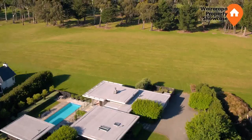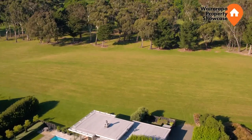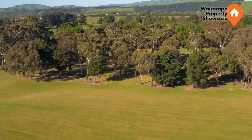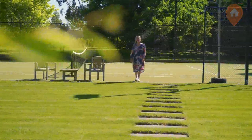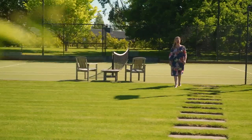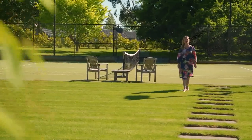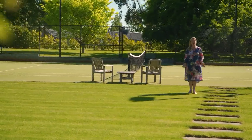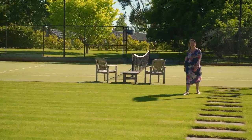This magnificent property is located in the highly sought after Martinborough estate, where you can walk onto the first tee of the golf course at the end of the section. This incredible property was 100% designed with entertaining in mind, with this magnificent tennis court, a full-length swimming pool, and enough lawn to play backyard cricket.